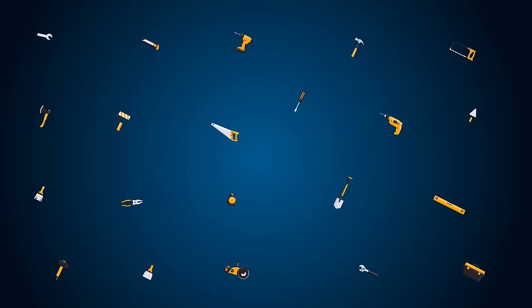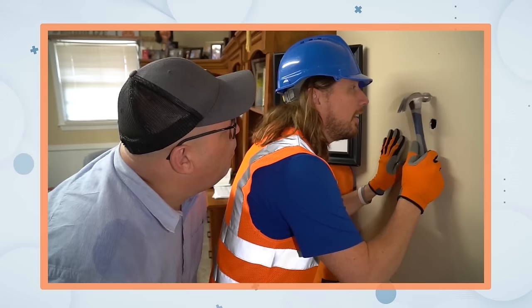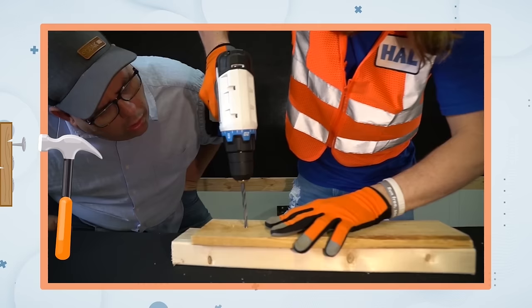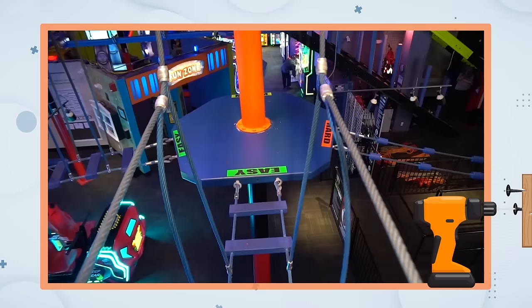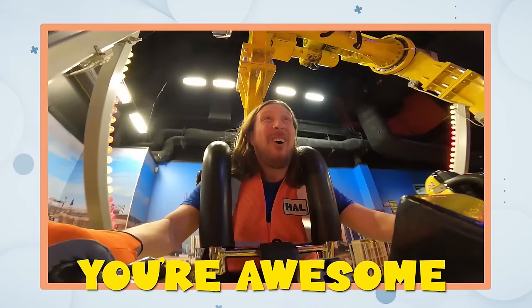All kinds of tools. Which one will Handyman Hal use? He's got a plan for today. We're gonna laugh, dance, have fun, and play. Need to hang something on the wall, hammer and nail is your best call. But if it's real heavy and they just won't do, this drill will do the job for you. Handyman Hal, having fun today. You're awesome, as he would say.